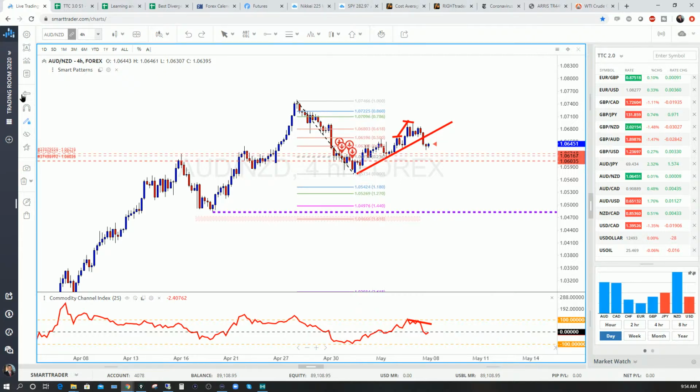So we're expecting price to drop down another, let's see here, 170 pips. Call it 180 pips. 180 pips to the downside. And that price is priced at what? 1.0466. So 466 is the target.